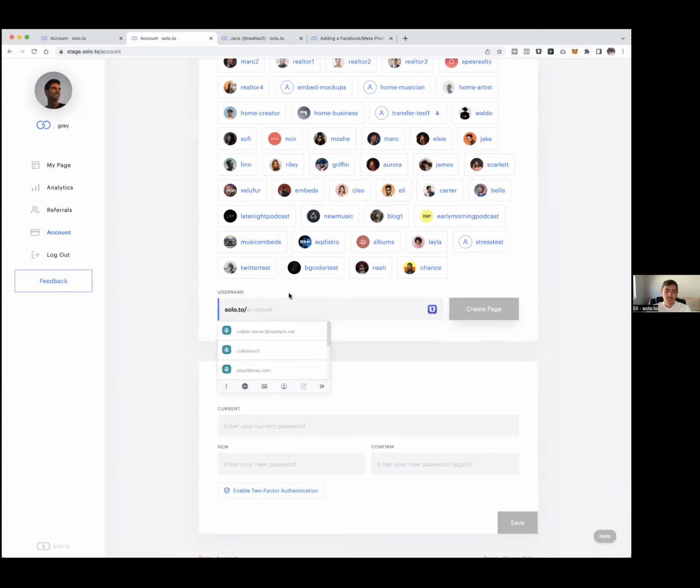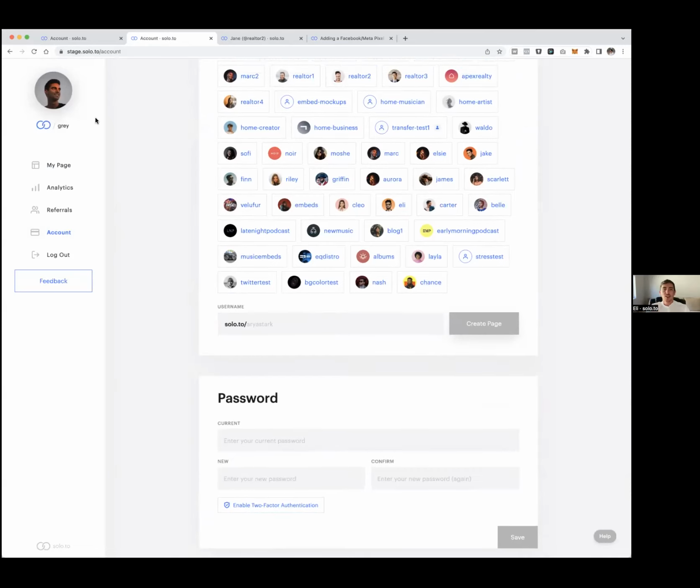This is where you can change your username or the password. And then as an extra security feature for your account, you can enable two-factor authentication, which is that thing that gives you a 6-digit code before you access your page, just so that it doesn't get compromised in any way. Yeah, so if anybody has any questions, definitely let me know.